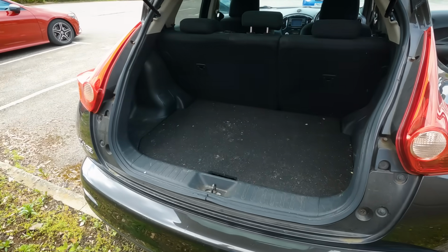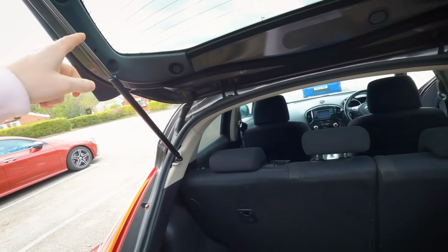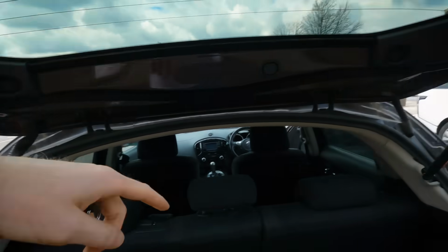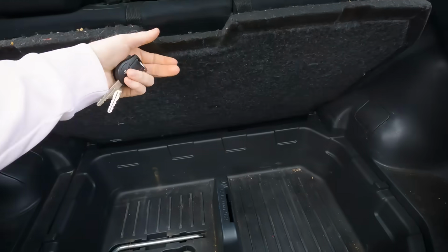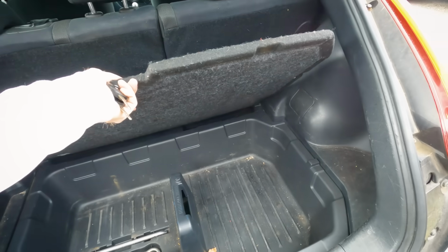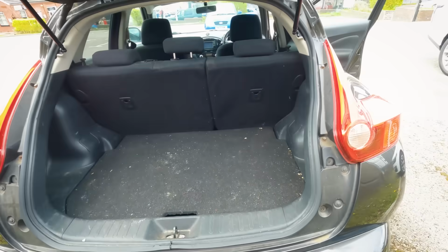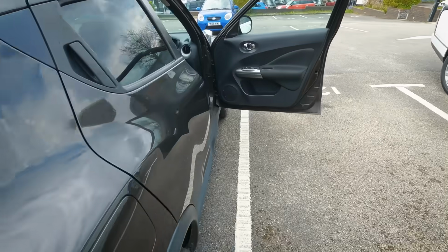Do the struts work? The struts work, but the parcel shelf is missing. This is a common issue on Jukes. They've got this very silly parcel shelf which is fixed onto the rear screen, and the lugs always break like that and that. So I shall have a look on eBay and try and find one. In fact, I think we've got a couple in our storeroom at work. Don't know how they've got there, but they just seem to multiply. Yeah, it's all a bit dirty that, but it will clean. Not overly concerned.